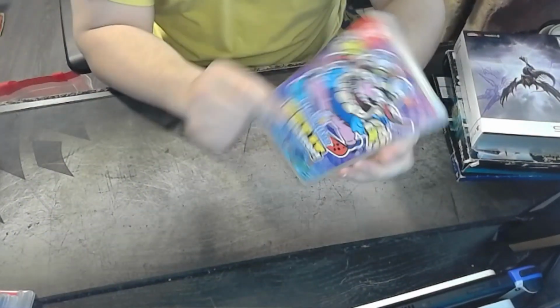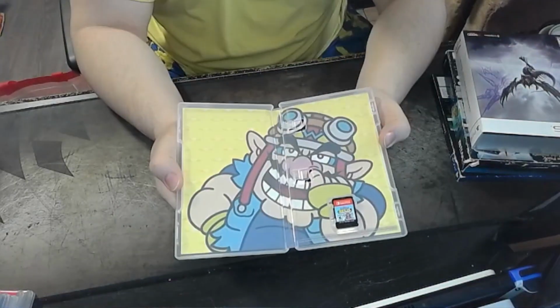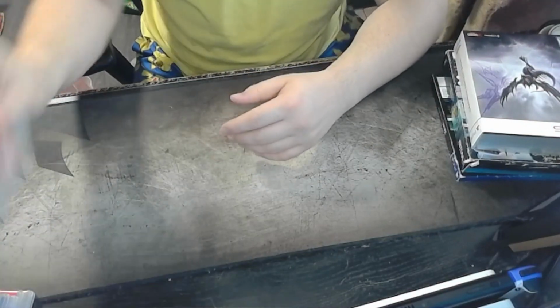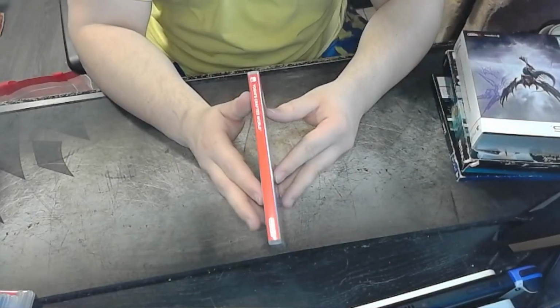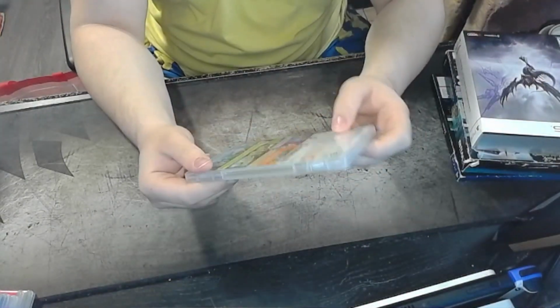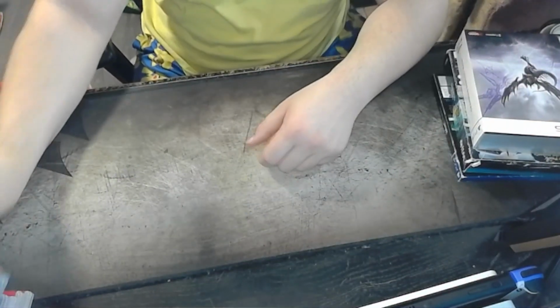I got WarioWare Get It Together. Believe it or not, I finally got this one as well. I already had it before, but I got this one again. I got Yoshi's Crafted World, which is another one I've been meaning to play. I've been meaning to go through this game. I just haven't gotten the time, I guess.